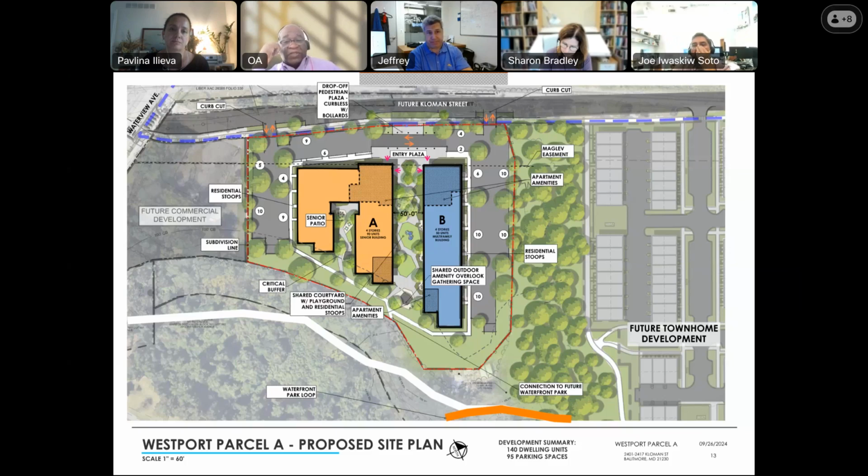I'm not suggesting that you add a story. I'm suggesting that you modify the footprint of building B a bit so you can come down a story. No, then we'll lose density and it won't be feasible.